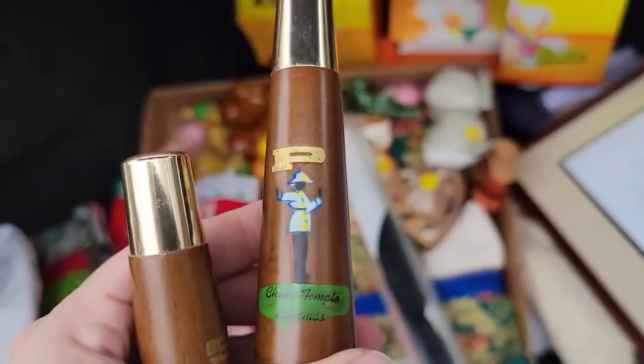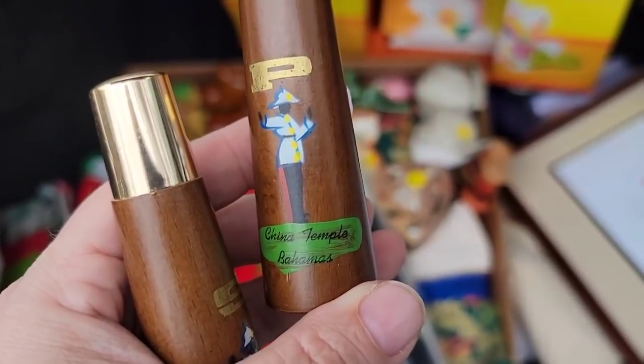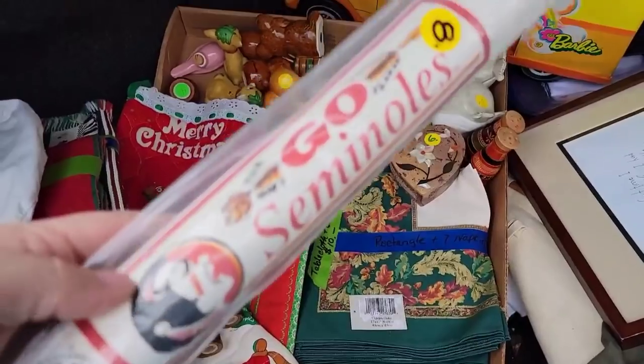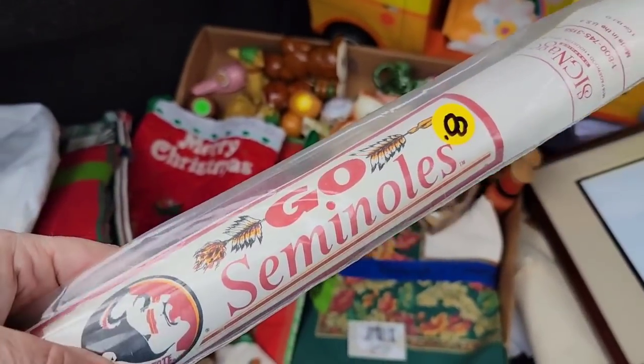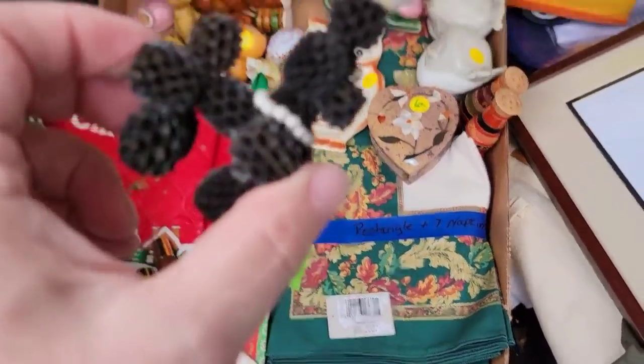So I paid $2.50 for that one. It is China Temple in the Bahamas. And then I got this really big Ghost Seminoles banner. Again, I'm going to give this to our cousins for Christmas. They are big Seminoles fans.